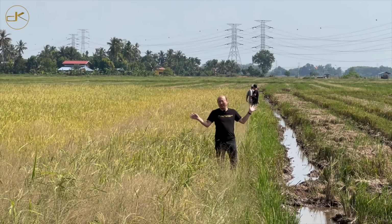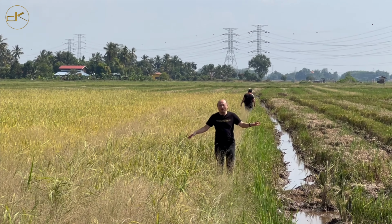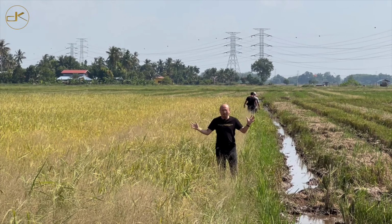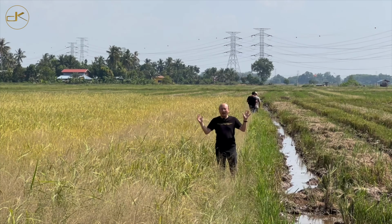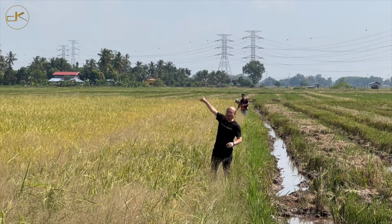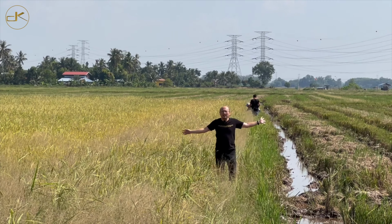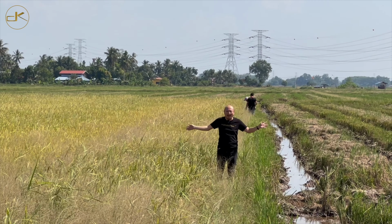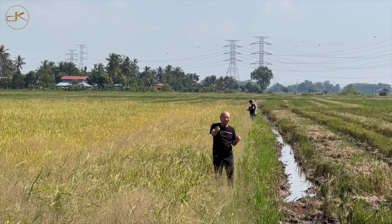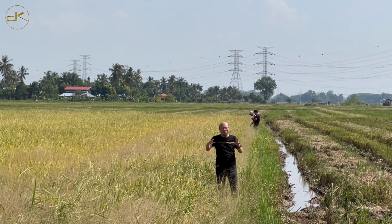Well, this is not BK Plaza, but I'm here in the middle of what we call in Malaysia the rice bowl, the state of the rice bowl of Malaysia. And here you can see, right behind me on my right and on my left, acres and acres of paddy field. Paddy is the substance before it becomes rice, the rice that we cook and eat.